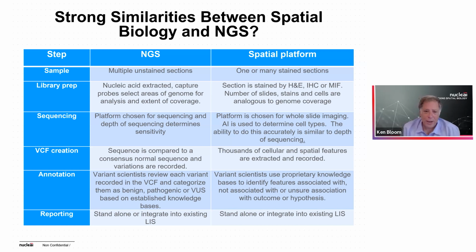Some of the harder classes like natural killer cells, dendritic cells, I might want to mark with an IHC stain. Then we've got the platform for sequencing that's relatively easy, although it does determine the depth of sequencing. And so you need a high quality sequencer associated with a good library prep. And for AI, we need whole slide imaging. So we're going to need a scanner that's going to be able, in high resolution or enough resolution, to get us an image of sufficient quality that we can do analysis.